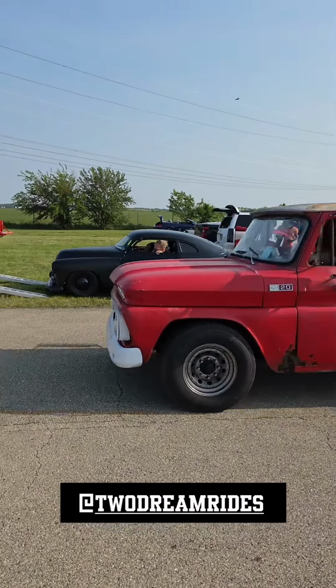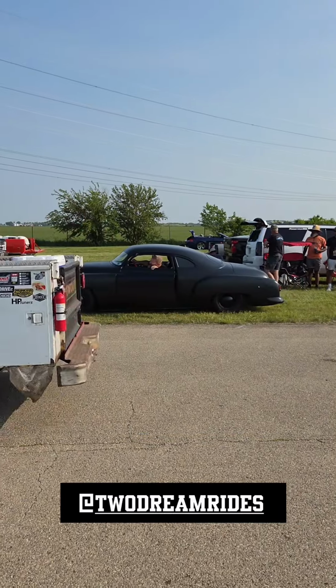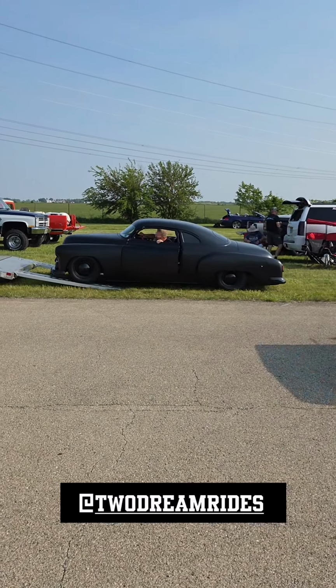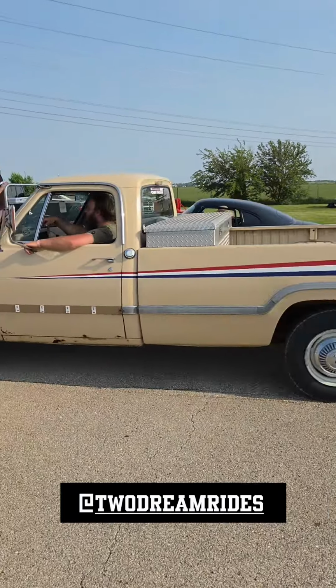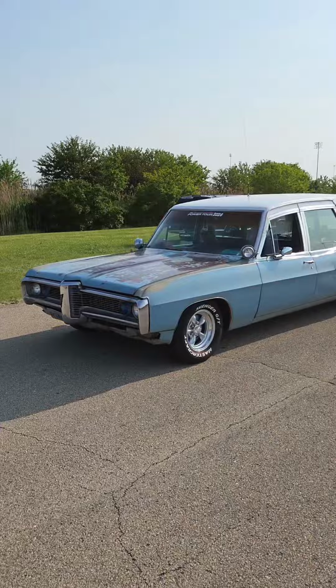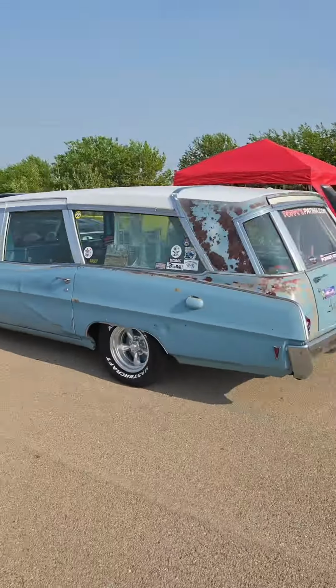This is the car that my friend Morgan wants to buy. She's big into these lead sleds right now. Ooh, Dodge truck. That's cool. That thing is pretty sick. That's definitely something you don't see every day.